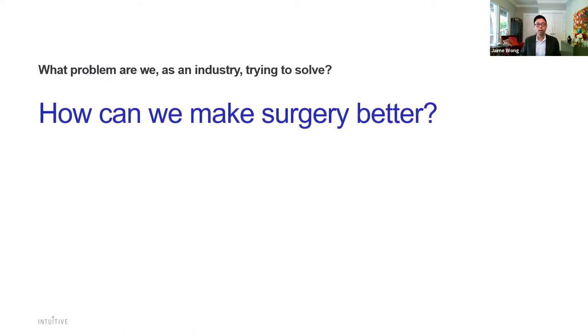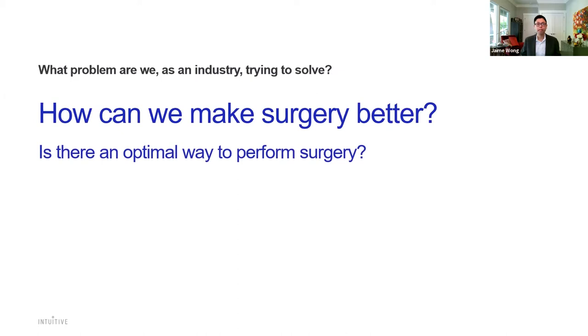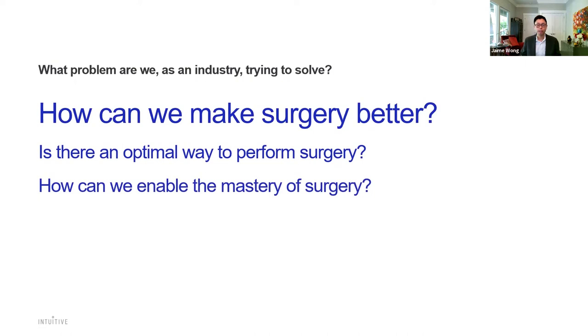We know the complication rates remain high and readmission rates are driving up costs, not to mention the impact on the patient experience. So the big question is, how can we make surgery better? Is there an optimal way to perform surgery to get the best outcomes? And if there is, how can we teach it and make it scalable to enable the mastery of surgery?